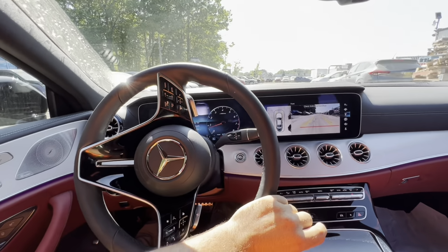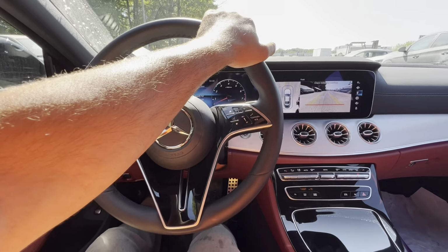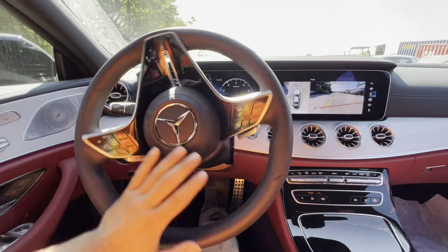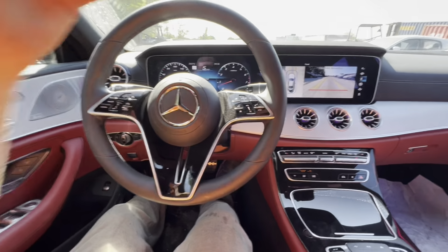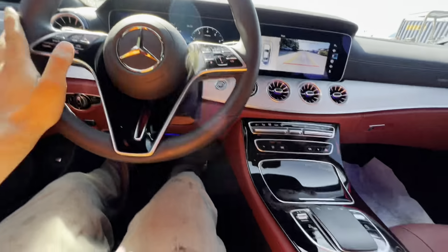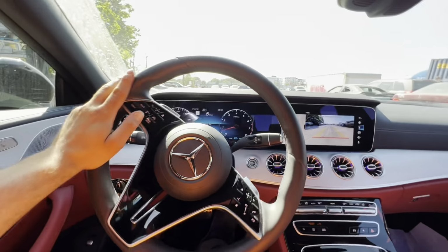So that's one feature that is missed in this car. Being a CLS, I would have thought that the airbag suspension would be standard. Now, I'm sure I'm not mistaken, it's not there. It is not.